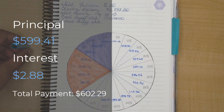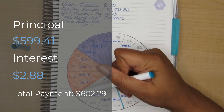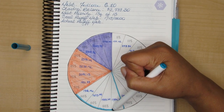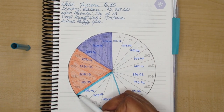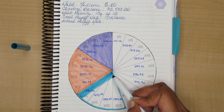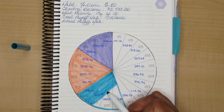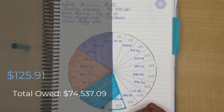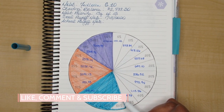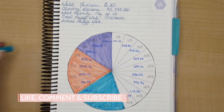So I couldn't leave you guys without giving you an update. My principal payment was $599.41 and $288 went to interest for the total payment of $602.29. And that was about 20% more off of my debt tracker that I got to color in. For my total debt, the total today is $74,537.09. $74,411.18 is principal, and $125.91 is interest.